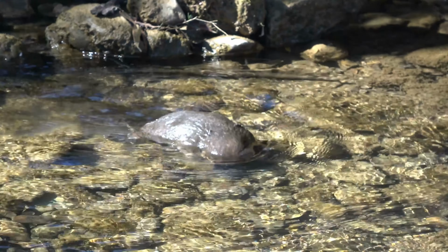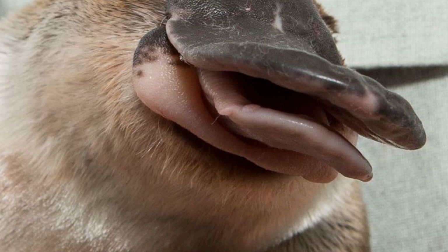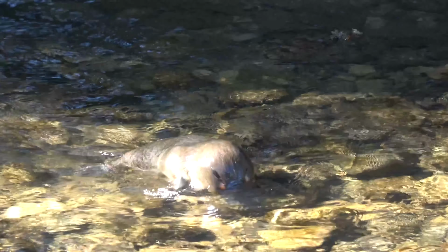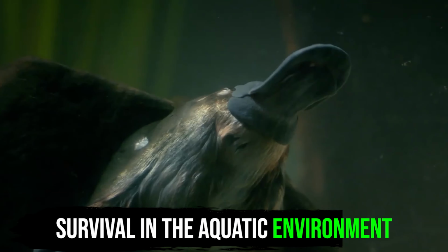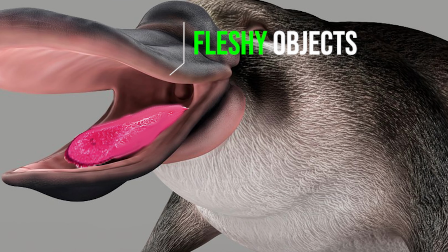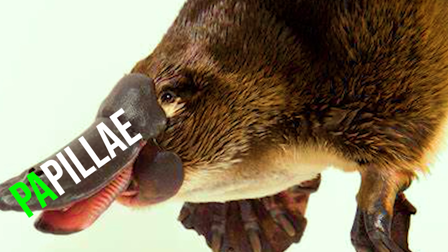The platypus is a unique creature found in the waters of Australia. The most distinct feature of a platypus is its tongue. The tongue not only plays a huge role in the platypus's eating habits, but also in its survival in the aquatic environment. Numerous fleshy objects can be found on the tongue of a platypus. These objects are known as papillae.